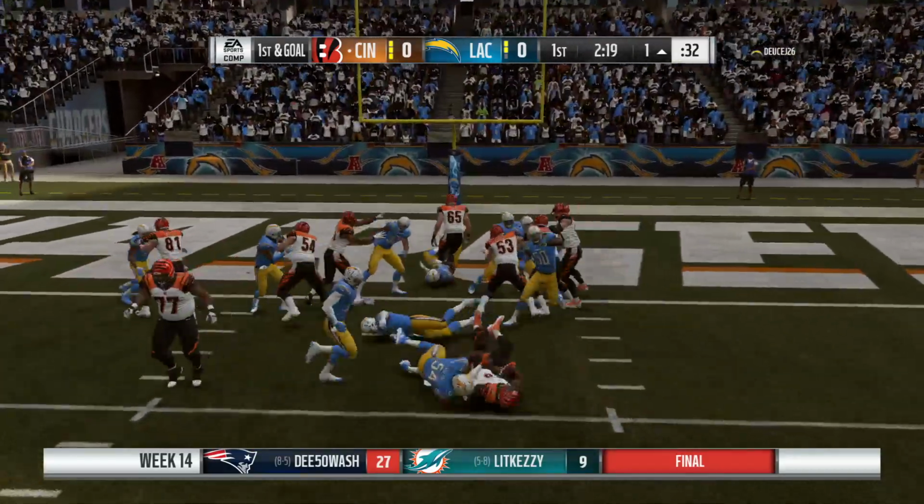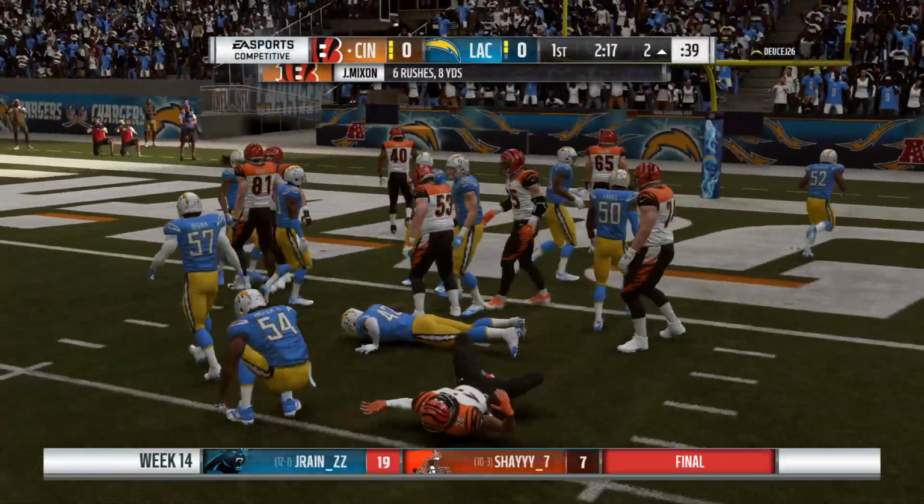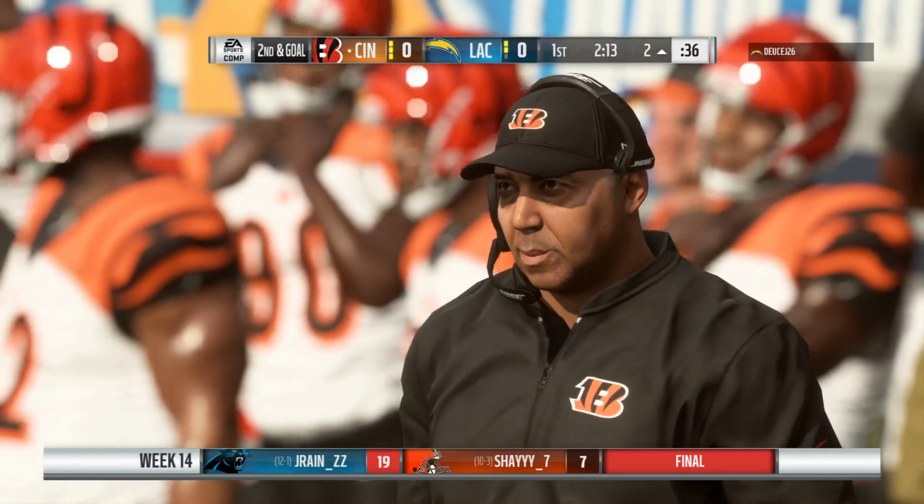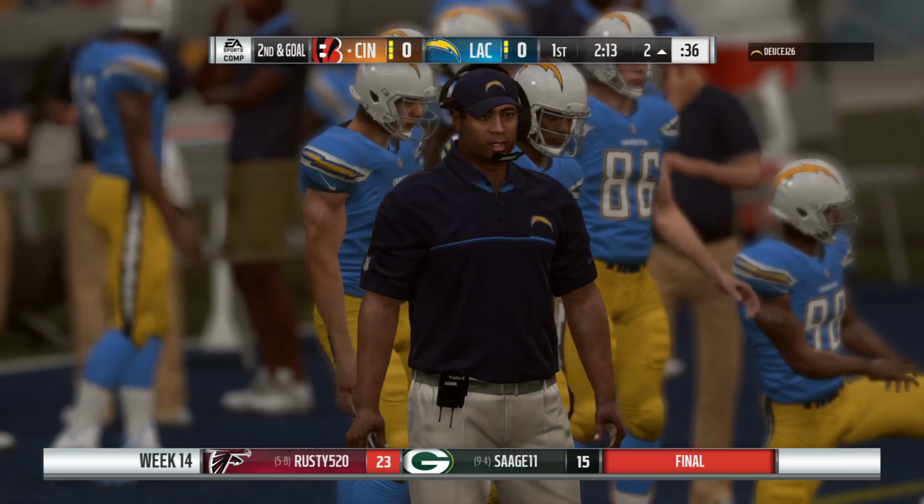Mixon trying to punch it in. And he'll actually lose a little bit of yardage here. Back to the 2. That's going to go as a loss of a yard, and it'll be 2nd down. It's a tough one right there.